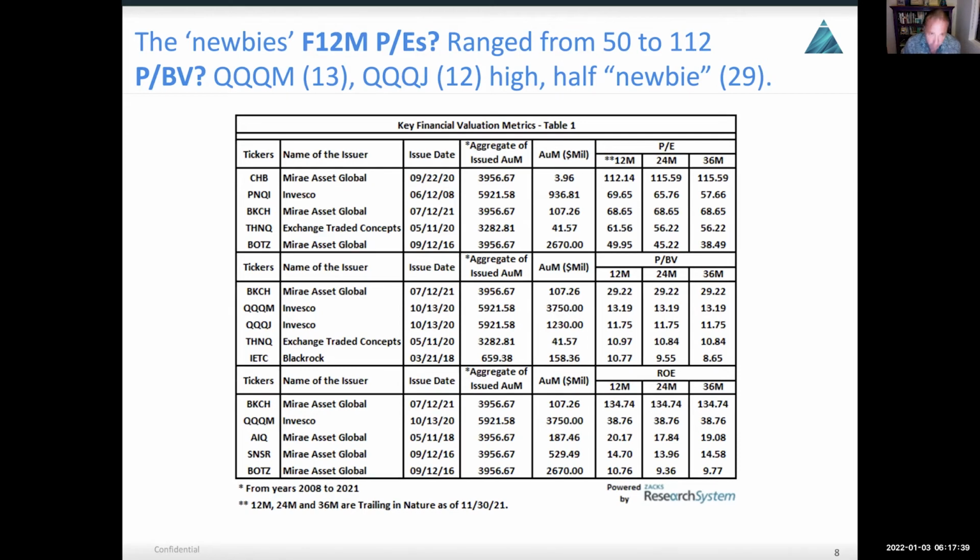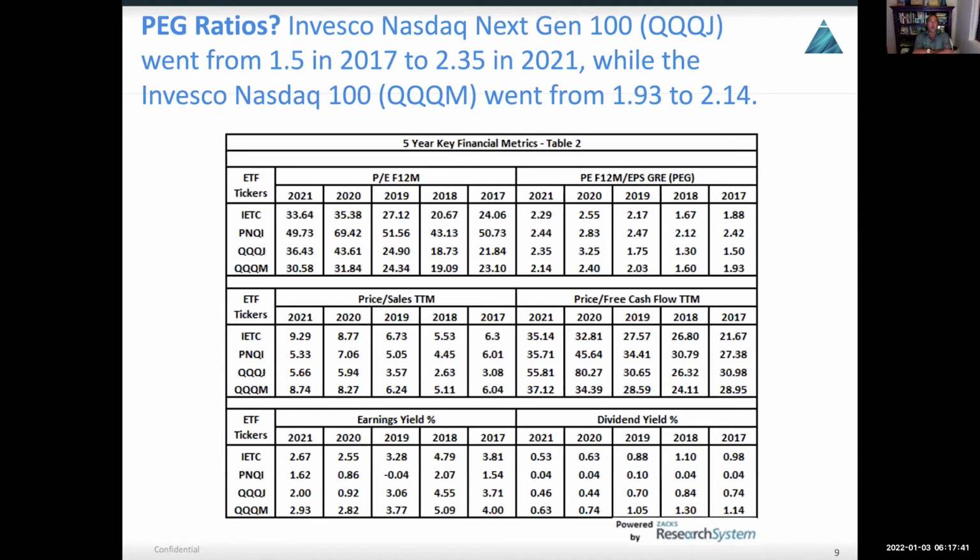All right, so the PEG ratios for Invesco NASDAQ Next Generation QQQJ went from 1.5 in 2017, that's the top on your far right, all the way to 2.35 in 2021. PEG ratio, generally anything over 2 is somewhat overvalued. So you can see it actually started all the way through 2017, 18, and 19 as being pretty decent values. It was in 2020 that it really got out of control.